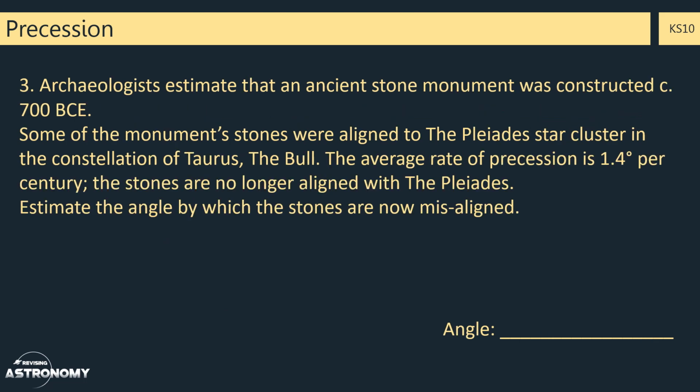Again, a similar question here. It says archaeologists estimate that an ancient stone monument was constructed circa 700 BCE. Some of the monument's stones were aligned to the Pleiades, which is a star cluster in the constellation of Taurus. The average rate of precession is 1.4 degrees per century. So I'll put that information in. It says the stones are no longer aligned with the Pleiades. Estimate the angle by which the stones are now misaligned.